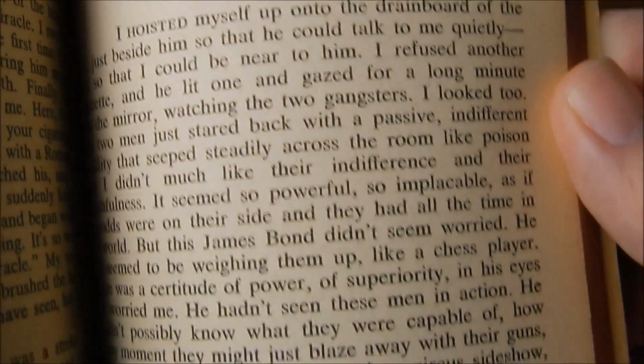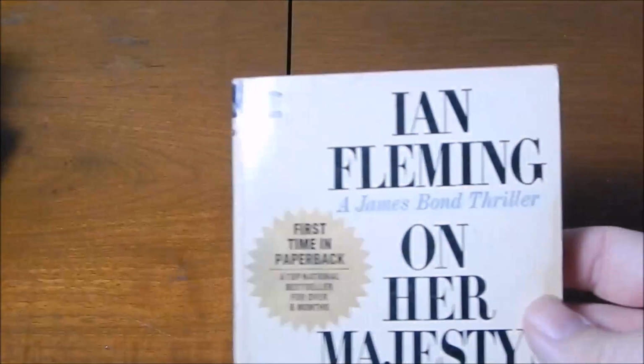And then James Bond is not the hero of the story. He is eventually, but he's not the main character. He shows up much later.